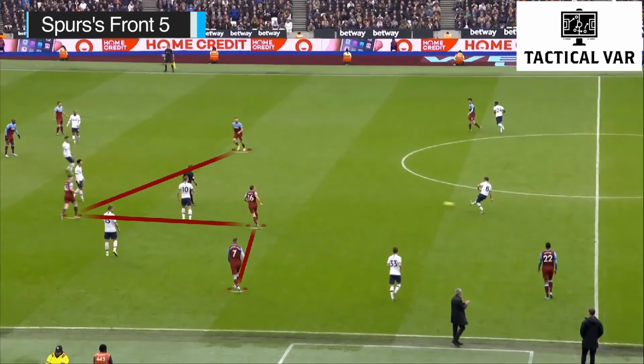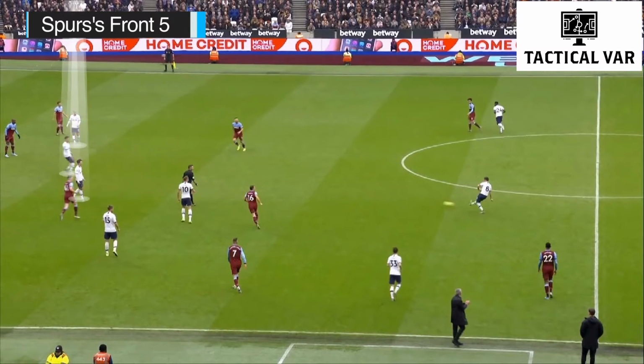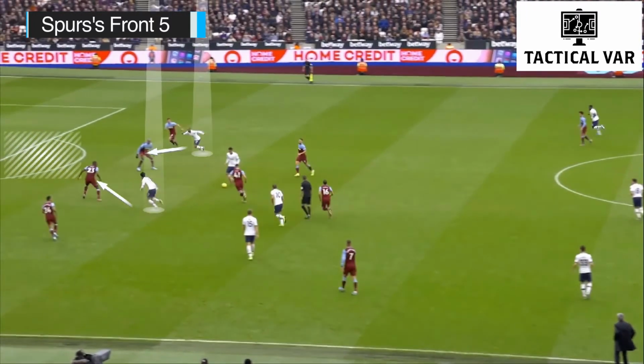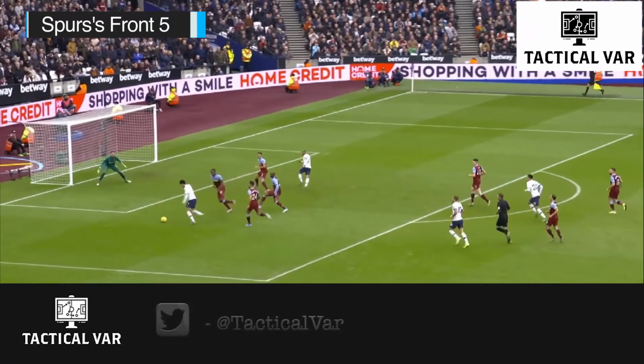As soon as West Ham's midfield is out of shape, Spurs players will try to look for spaces in between the lines in the middle. And again, when Dele Alli gets the ball, Lucas and Son will immediately run in behind West Ham's defense to penetrate through the middle.